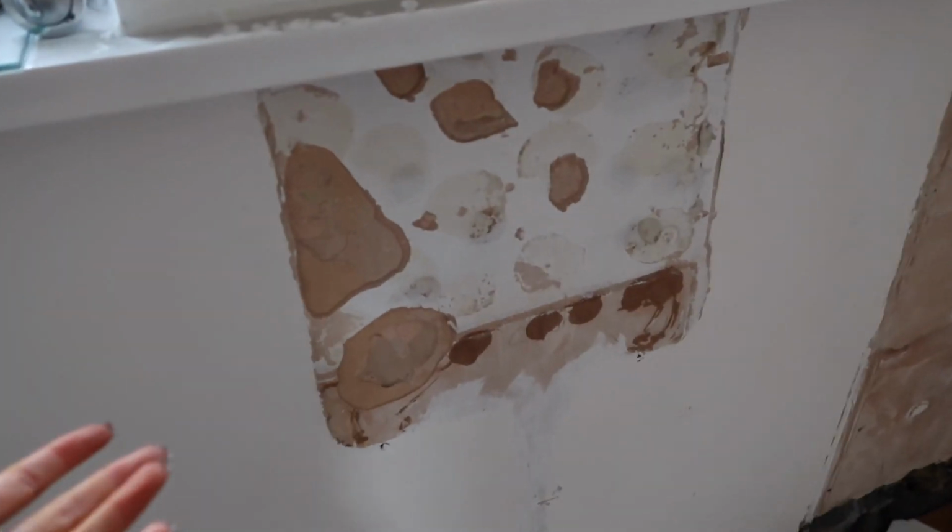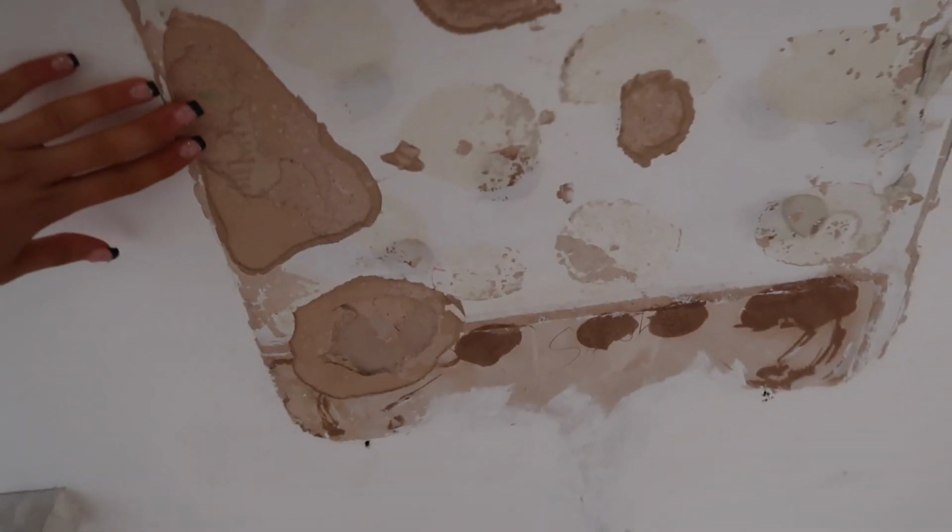Obviously this was the sink, so we do need to somehow clean up all of these walls. We've got a couple of really thin cracks that typically will happen in a house, but the guy who's gonna paint, I don't know if you guys remember my mum's ex-husband, we are still family, but he does decorating and stuff on the side, so he's gonna come and help us out a little bit.